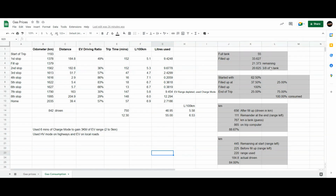Really, the 3/8 of a tank could be on the higher side or on the lower side, so these numbers are just for reference. I started off the trip with 5/8 of a tank, so I still had 62.5% of gasoline in the tank. Then when I filled up, I had 3/8 of a tank, so it's 37.5%.